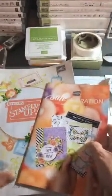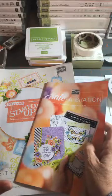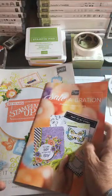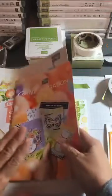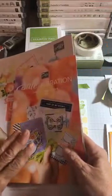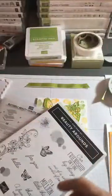So what this is, even in the annual catalog, if you order $50 in product or $100 in product, you get to choose free product from this Celebration catalog. I'm so excited. I love both of these catalogs. I just placed another pre-order just yesterday. But today we are going to be using the Beauty Abounds.